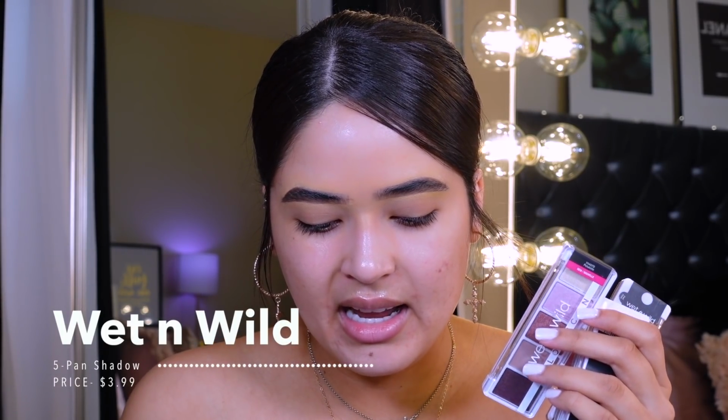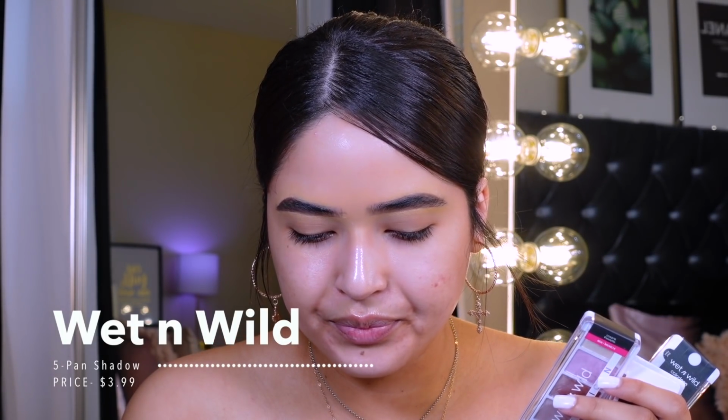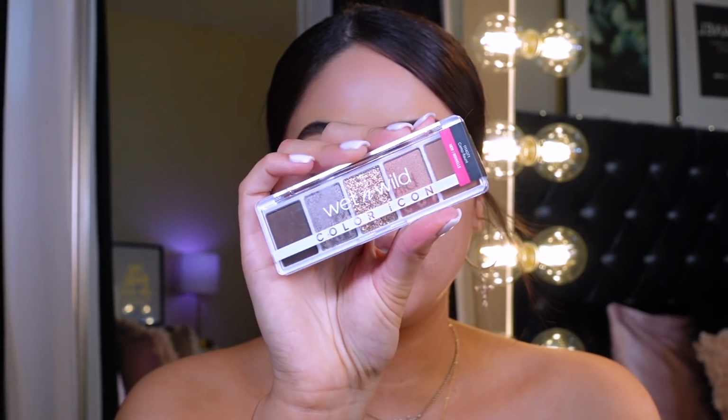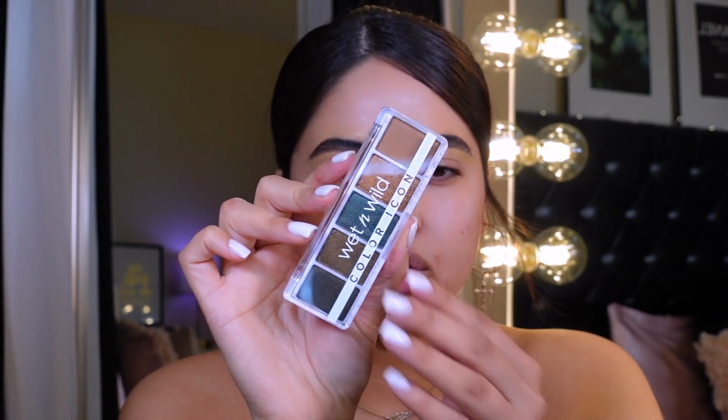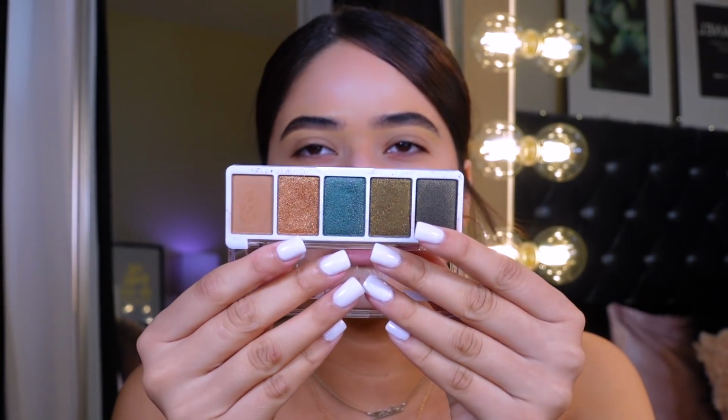So they did come out with a bunch of eyeshadow palettes. The ones right here are more affordable. Let me go ahead and look it up on the Ulta website. So these are $3.99 and they are supposed to be a completely vegan, richly pigmented and buttery smooth formula in matte, satin, shimmer, and glitter finishes. So this one is the glitter right here. This is in the color Camouflage. And then I also have this one. I feel like this one is my favorite, in the shade My Lucky Charm. And that's what it looks like right there.